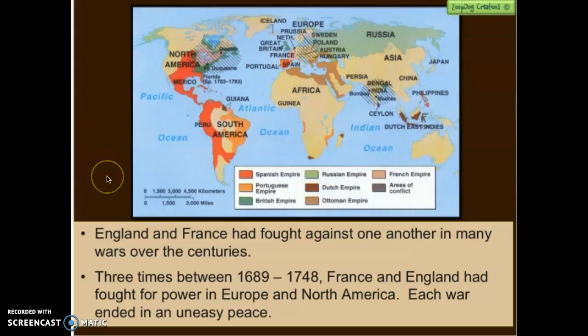So, as you can see by this map here, England and France had fought against one another in many wars over the centuries. They had been fighting for almost 60 some years. They've been fighting in Europe and North America, and every time a war ended or there was a battle over some kind of territory, there were always some uneasy treaties.